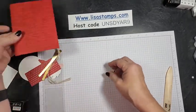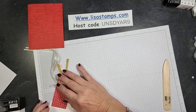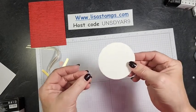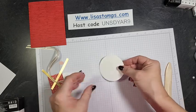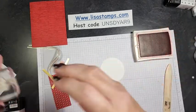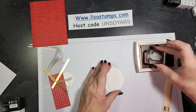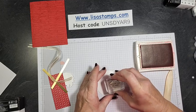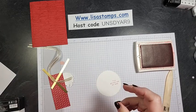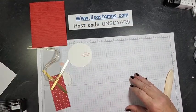Okay, so we've got that. Now we've got a circle, and this circle is not part of your bundle, so this will be cut out if you place an order. Like I said, you have to use the hostess code, and we're using the stamp You Know Me So Well, and we'll just stamp that right on there. Put that aside.